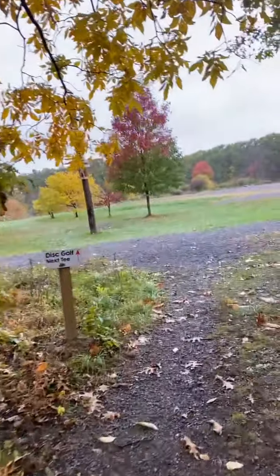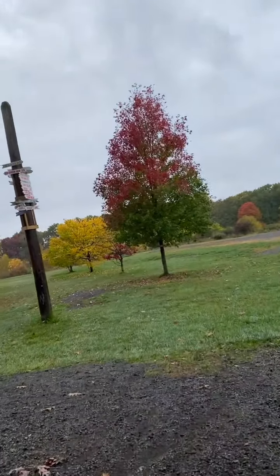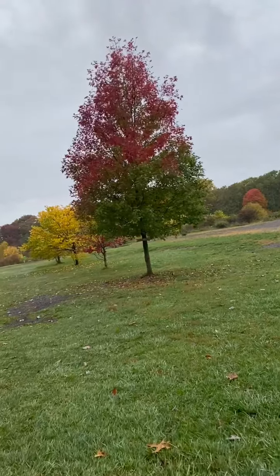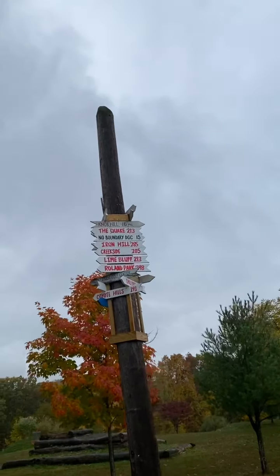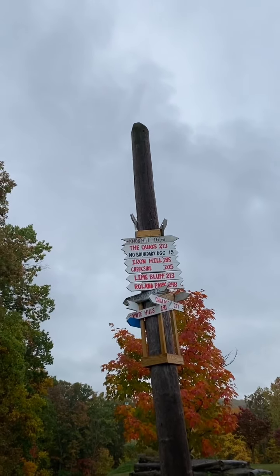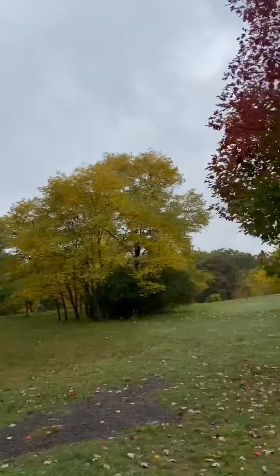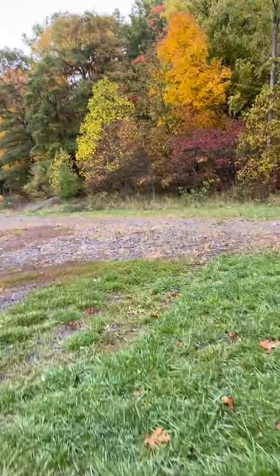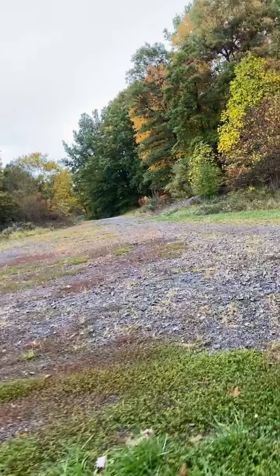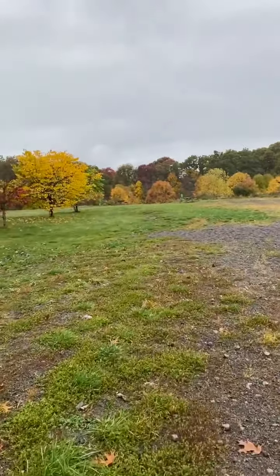Disc golf, next tee. All right. Oh, looks like over here. Not sure what that is. Maybe, oh, it's the mileage to different, they're different courses. I guess, maybe. I don't know. I think we're going this way. I'm not sure. Let's go check out and see what hole this is over here.